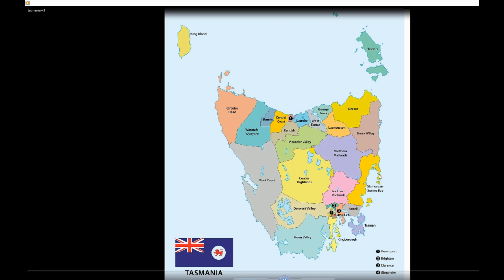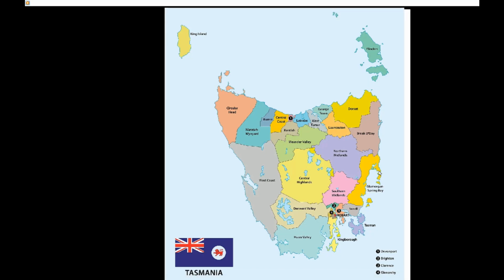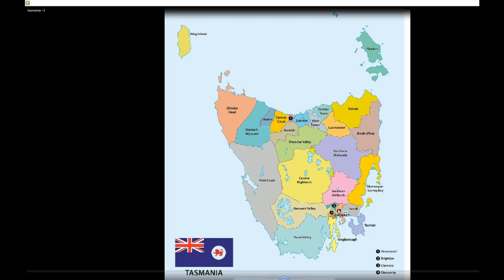This is the Freycinet Peninsula here, hanging there, and that's a popular tourist destination, and they've got a scenic national park there, Freycinet. And then you've got this southeast region, which is home to the state capital of Hobart, and that's along the Derwent River.